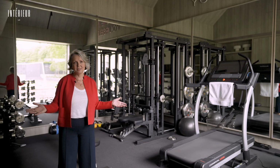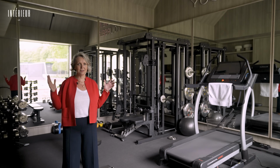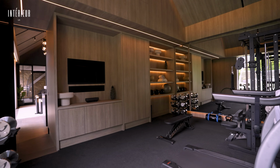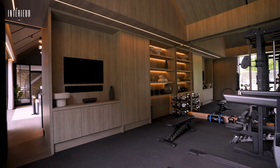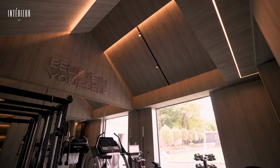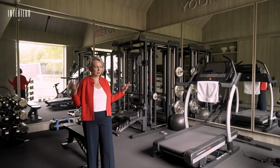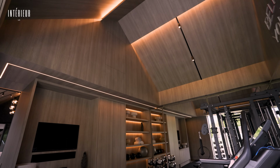So our clients love to exercise, and it was a really important consideration that they had a custom home gym. We introduced a large window, which feels like it belongs to the windows in the entertainment space, but it allows our clients to exercise with these beautiful views of their garden and also have a really light and airy space.